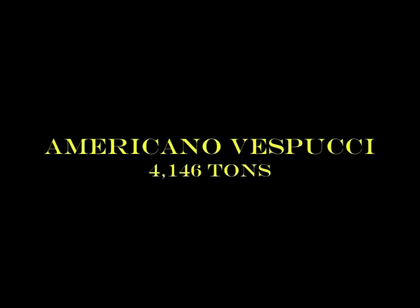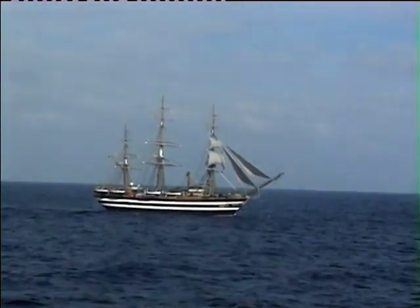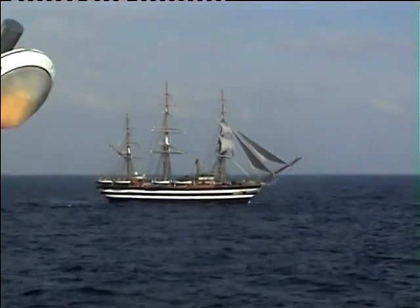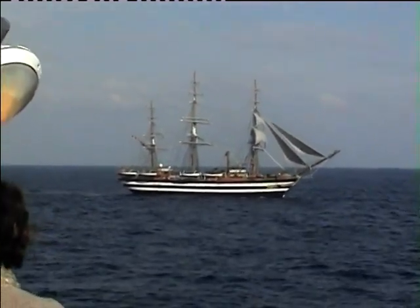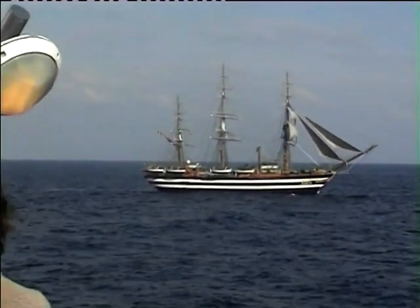This ship, the Americano Vespucci, doesn't really belong in a DVD about liners and cruise ships, but I felt I couldn't leave it out. We saw her when we were cruising in Braemar. She was originally launched as the Castelmare di Stabia. She's used by the Italian Navy for training cadets.